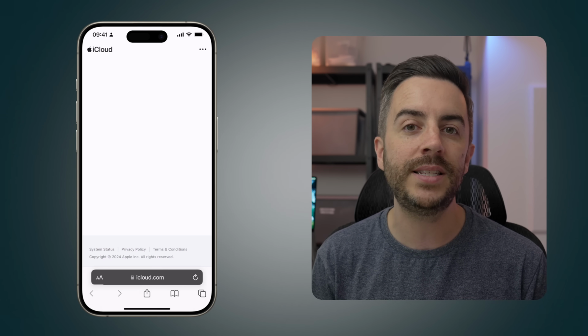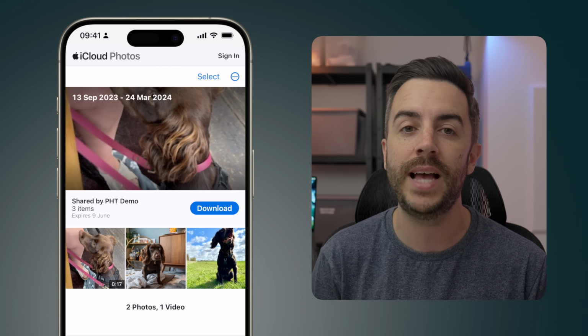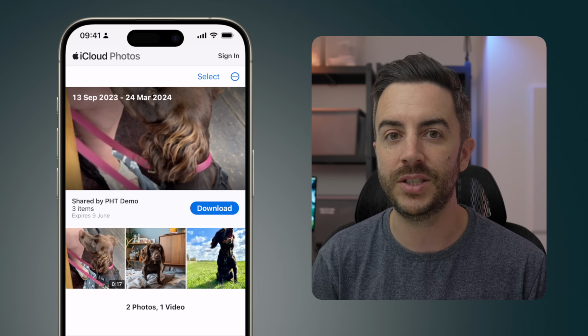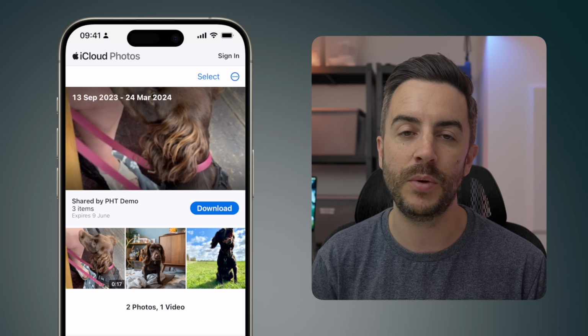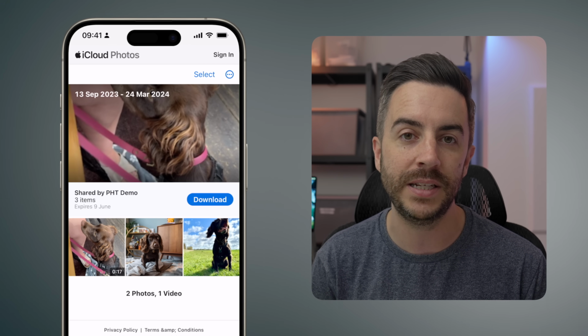Once created, the images will appear on a website that is accessible by anyone who has the link, regardless of their device, so do keep this in mind if you're sharing it with people. You don't get the usual level of protection that you would get in a true iCloud photo library or the commenting features. It's literally just an easy way to share images and videos with people. The images will stay on this page for a month, at which point they will automatically be deleted.